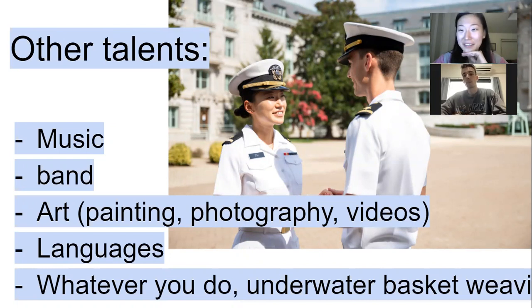Do you have anything to add, Philip? No, that's good. Yeah, definitely. You don't have to just view it as sports. There are all kinds of people there.